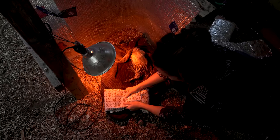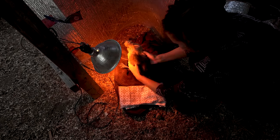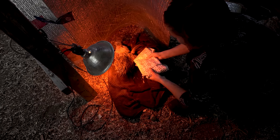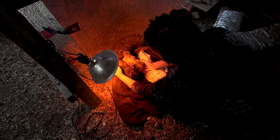My nice towels. Whatever. You know what worked best, Katie, is body heat. Start a fire in the wood stove.